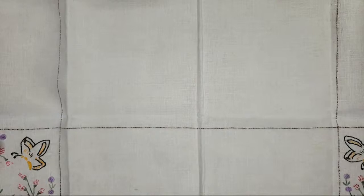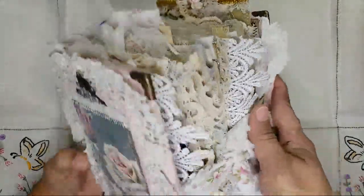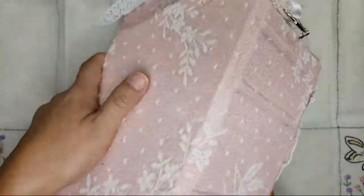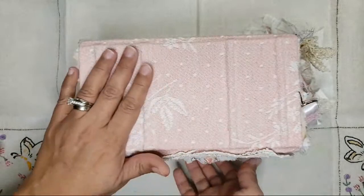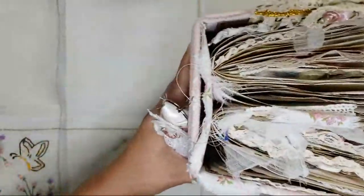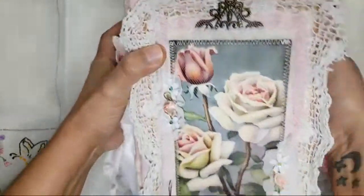So, all right, to these journals. Let me show you the big one. It is big. I left it with a hollow back because I want it to lay flat, or as flat as it can. So what I did here, there's a lot of vintage items in here. My sweet customer slash friend sent it to me so I can make her the journal, and I made some ridges because I know she likes that. And I made the pretty tassel with some of the fabrics and stuff like that.